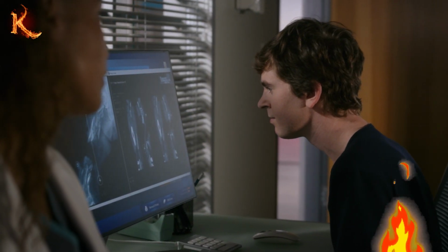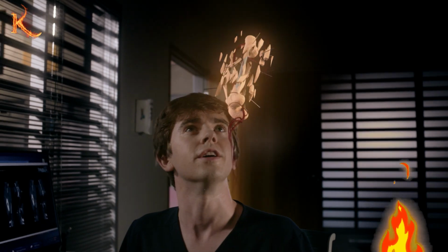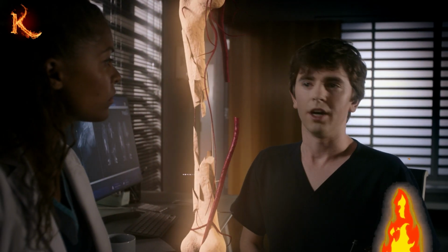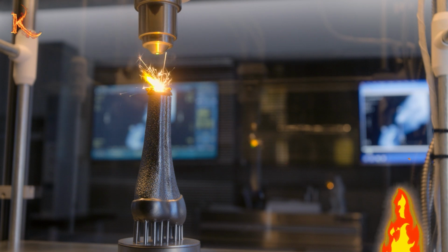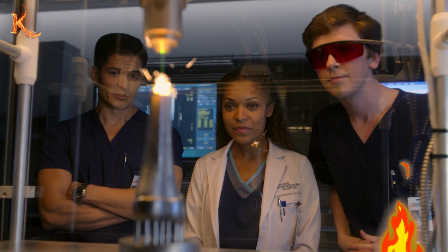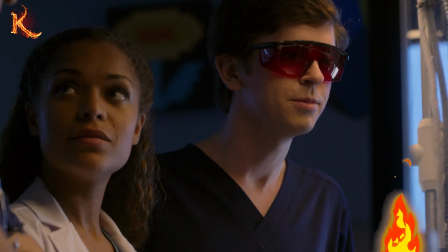Sean stares at the CT images for a good long while and fires up his everything's got a diagram skill. Finally, this brainiac comes up with a fix. He drags Dr. Melendez to the 3D printing room. Sean's actually gonna use 3D printing tech to print a thigh bone for Marco. But Dr. Melendez has some qualms.